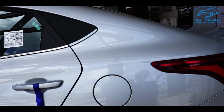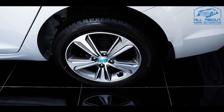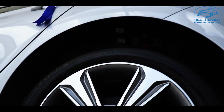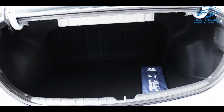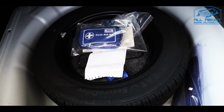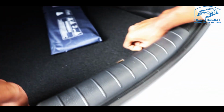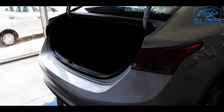Looking at the engine options, the new Verna is offered with two sets of engines, a petrol and a diesel. The petrol variant is powered by a 1.6 liter dual VTVT unit that can produce max power of 123 PS and 151 Nm torque, while the diesel is powered by a 1.6 liter U2 CRDi that sends out 128 PS of power and 260 Nm of torque. Both the engines are mated to an advanced 6-speed manual and 6-speed automatic transmission units.